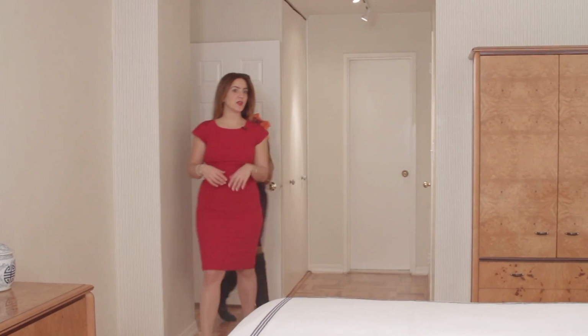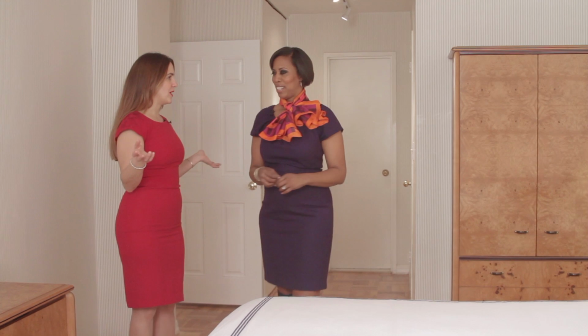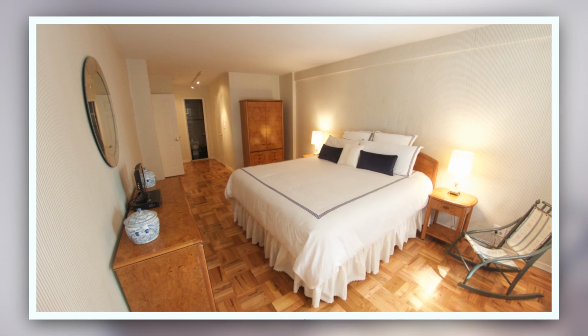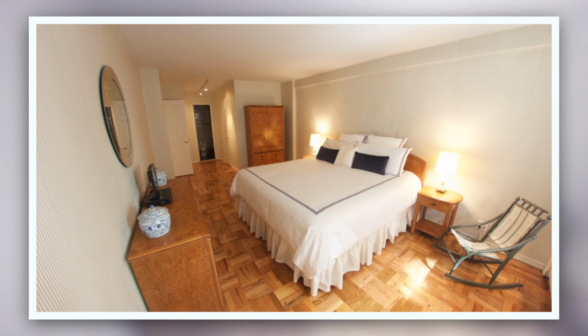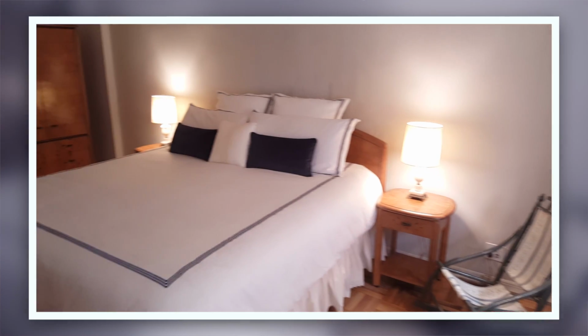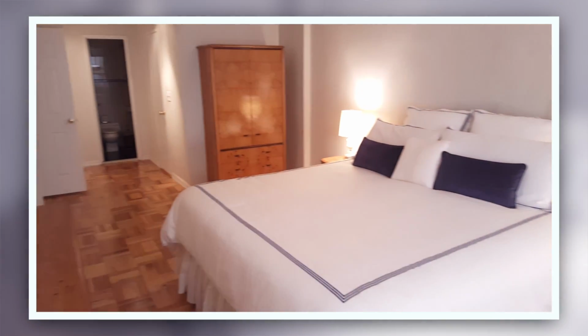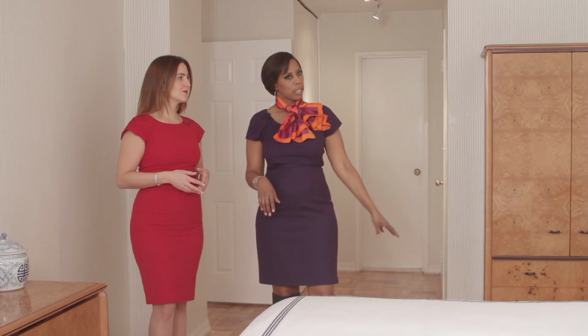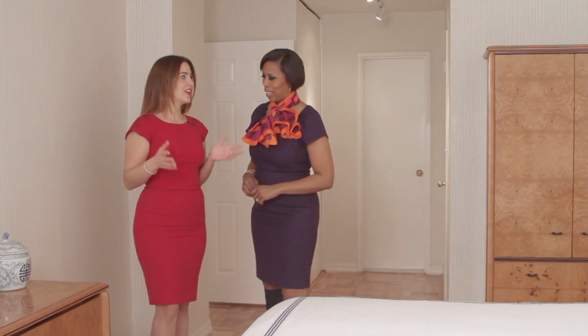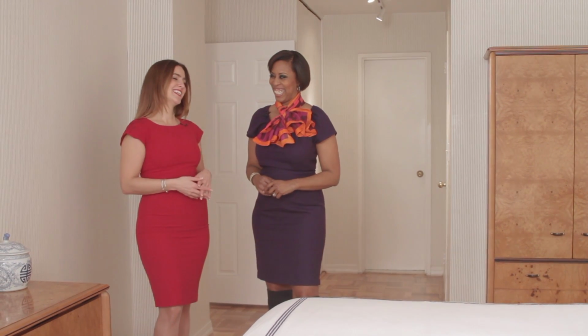So, Cathy, here we are in this enormous master bedroom with an ensuite bathroom. One of the things that I always kind of expect in a master bedroom is to see a king-size bed. And so to be able to see the king bed, the nightstands, the dresser, the chest, tells me this room is really gracious and spacious. It is. Cathy, you could fit a California king in this room.